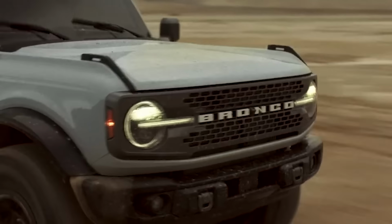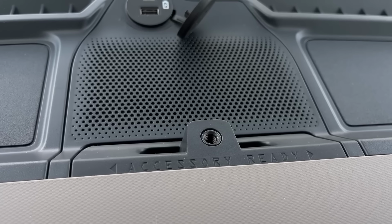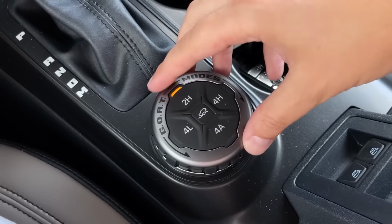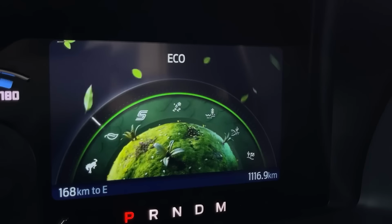Even with the base trim, you'll still get a digital instrument panel, a 12-inch infotainment touchscreen with built-in navigation, a 7-speaker audio system, Apple CarPlay and Android Auto with wireless connectivity, and a smart terrain management system with 6 drive modes. Hill Start Assist, automatic emergency braking, hill descent control, and trail turn assist are standard.